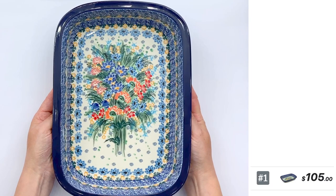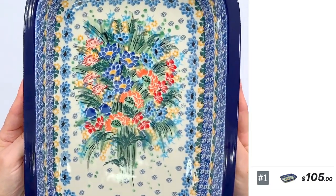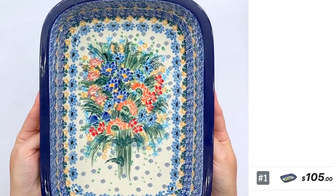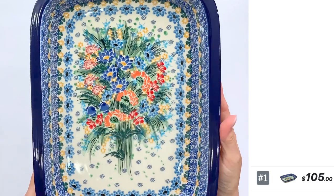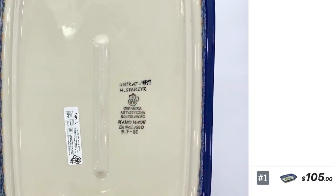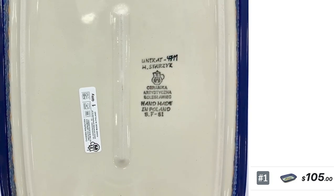Rectangular baking dish with an amazing bouquet of flowers painted at the center. This beautiful pattern is called Dream Bouquet. It was designed by Miss Maria Stajic, and you will see her name at the bottom. Maria Stajic, handmade and hand painted in Bolesławiec, Poland by Ceramika Artystyczna.